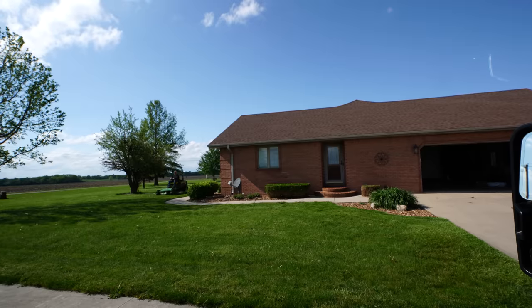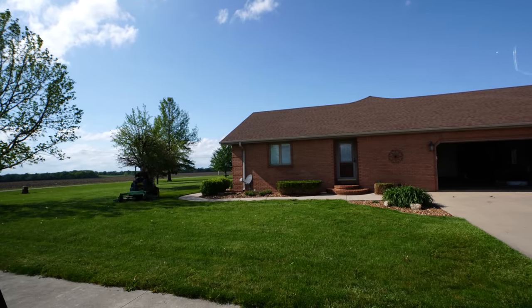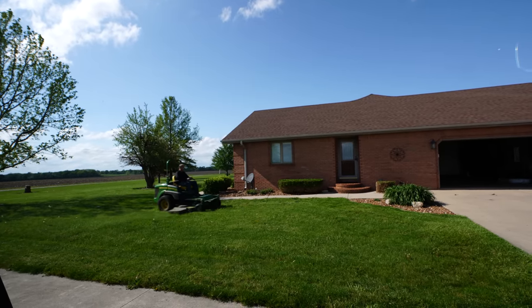As for cover crops ahead of corn, I'm not exactly sold on that one yet. I think logistically and agronomically, it's a little bit more challenging. There goes Dad, getting one last mow in before the big shoulder surgery tomorrow.